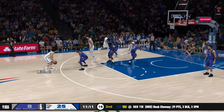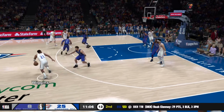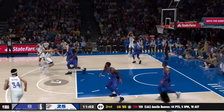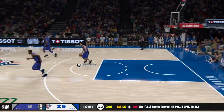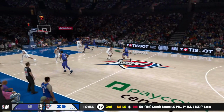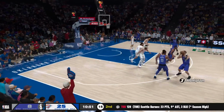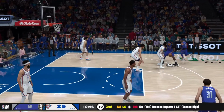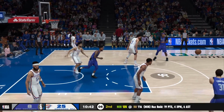Joe passes to Mitchell. Wiggins outside. Holmgren with a screen on Thompson. For 3, Mitchell. And the rebound goes to the Mavericks. And Thompson kicks to Marshall. Thompson dishes to Williams. And here is Gafford. Scoreless thus far.